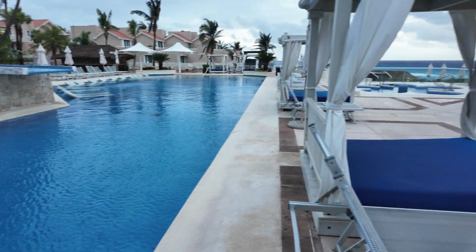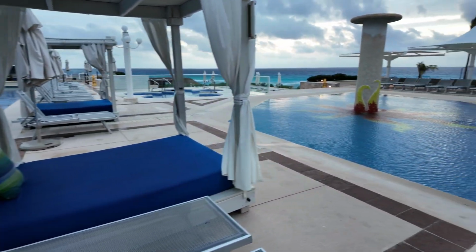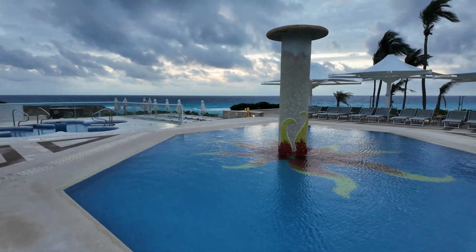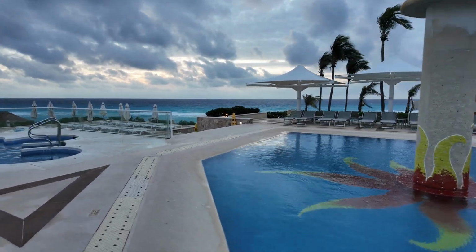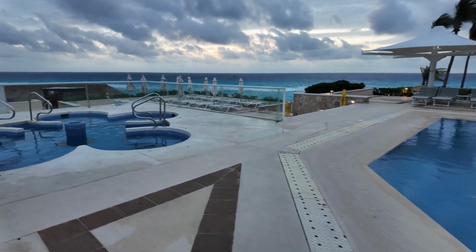Pools are clean and big, and the beach is amazing. The water was so turquoise. The sand was some of the softest sand. If you've ever been to Cancun, you know what I'm talking about.